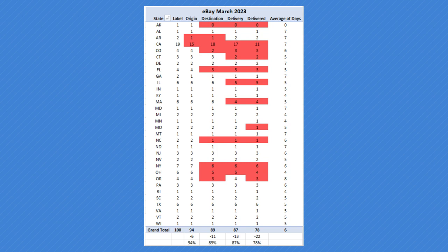Now it's got different columns in there, and I'll walk through the columns real quick. The first one is the state. I want to know what state I sent it to so I can see if there's a problem. And as you see here, there's a lot of red. The next column is label. Label I have full control of. I create that label, so that's always 100. That's my control. After that come the origin, destination, delivery, and delivered scans.